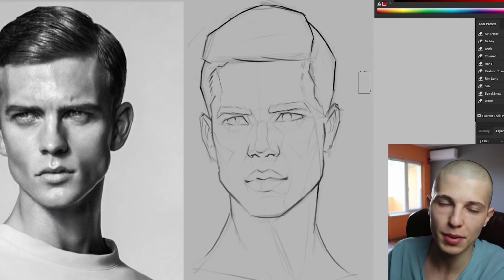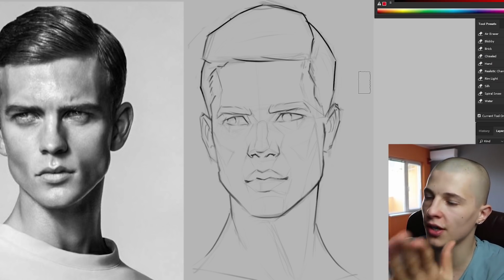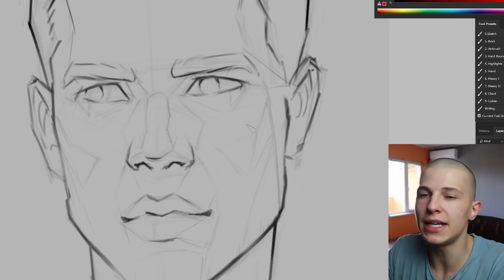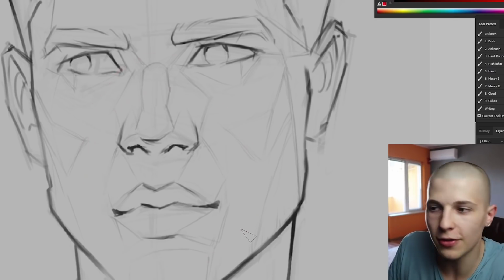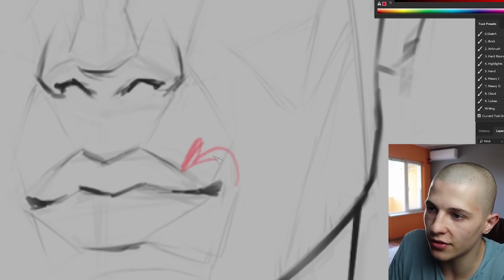A common mistake that people do is thinking that line weight is just making your lines bolder. But if you make all of your lines bolder, then they're still gonna look flat. If you look at this work by my patron John, you can see how it still looks kind of faded, but it looks very 3D and built up. And the reason for that is because the weight of the lines is different everywhere. So if you look at the corner of the mouth right here, it has a much different intensity than the corner of the lip itself.